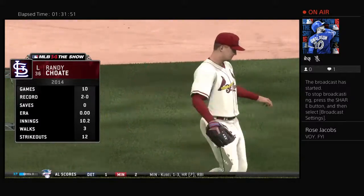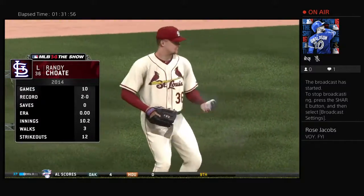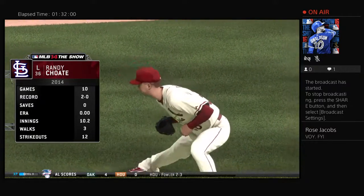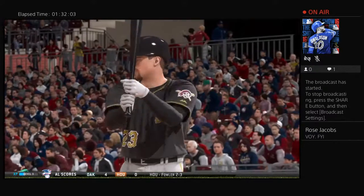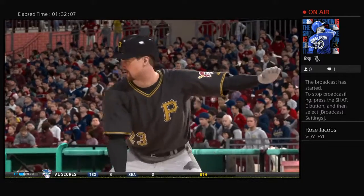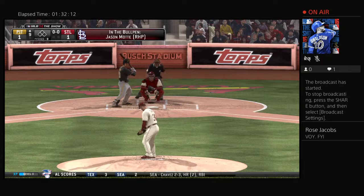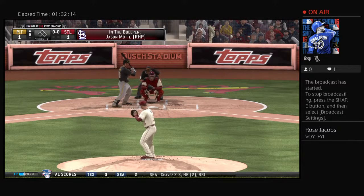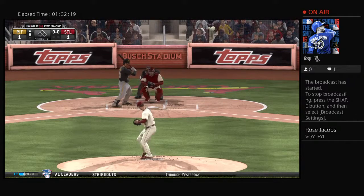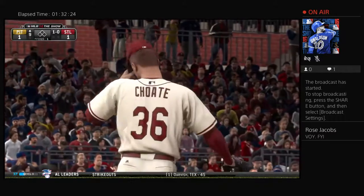Randy Choate will enter now to start the ninth inning, as his job will be keeping the game tied until the bottom half. Travis Snyder will stand in, needing to get things started here in the top of the ninth. Travis Snyder. Ninth inning begins as the first pitch is taken for ball one.